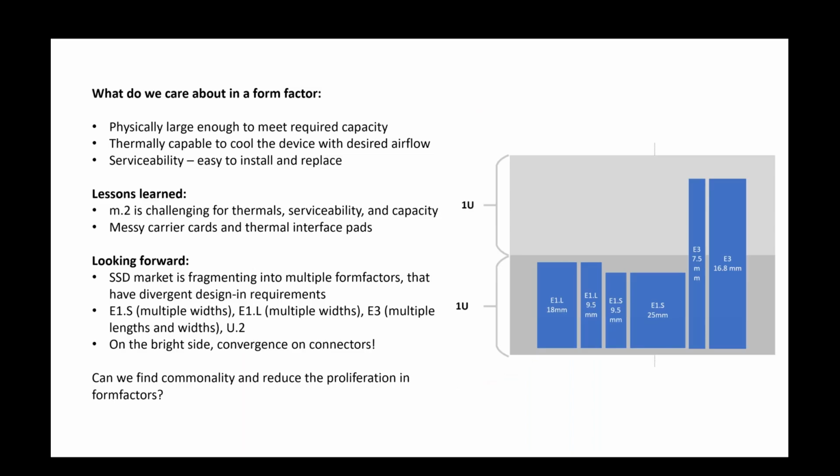So why do we actually care? So the things we need, the physical size, we want dense but capable enough. We want to make sure we can actually cool it. And this is not just at ambient. We need to make sure that the high end of our ranges, for example, in adiabatic data centers and a lot of hyperscale data centers, we're running in the upper 30s for inlet temperature. So it gets a little bit warmer in our boxes. I already talked about the M.2. We ran into a lot of challenges there. So we're definitely looking forward to the new ones.